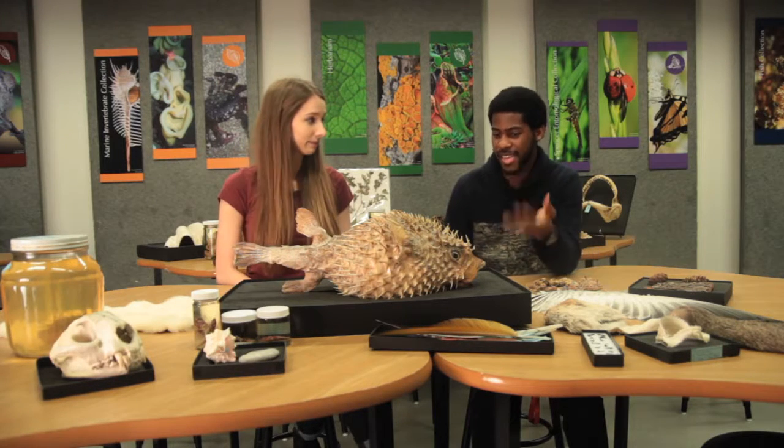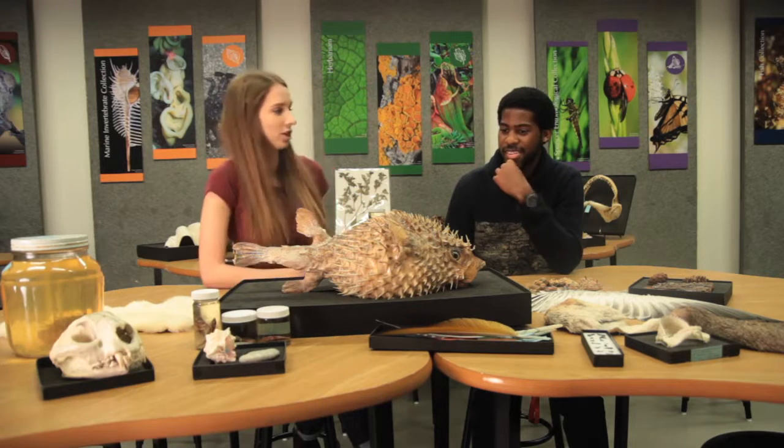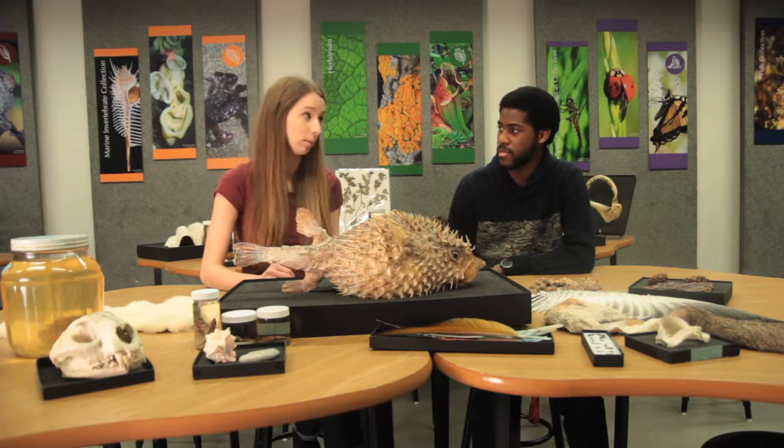Wow, so essentially it gets the toxicity from its diet. Yeah, it doesn't actually make it at all in its tissue. It's just from what it eats. That is pretty cool. Yeah, so porcupine fish that are bred in captivity and given a controlled diet, they won't be poisonous.